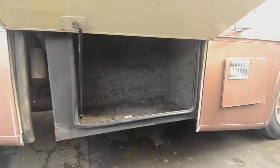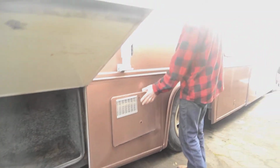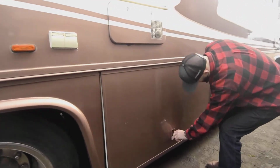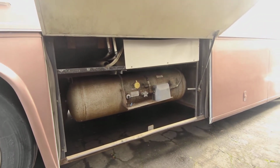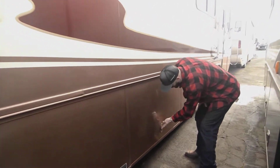More storage there, definitely bigger than its opposing side, pardon me. And then we have our water heater there, fridge, furnace. And this should just be our propane, I believe. Yeah, I guessed right. Big old propane tank. Keep you going for a while, keep that fridge cold, keep your stove running.